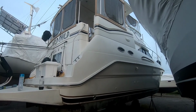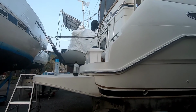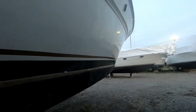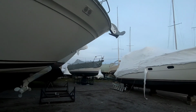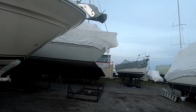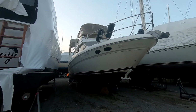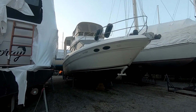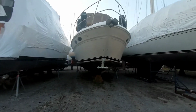We have wiped down the windows. We have all the covers on, and all the fenders are on. Now she just needs a really good wax, quite a bit of buffing. It has been a very productive day. She's looking good. Starting to feel like home again.